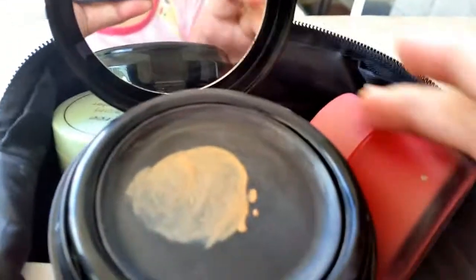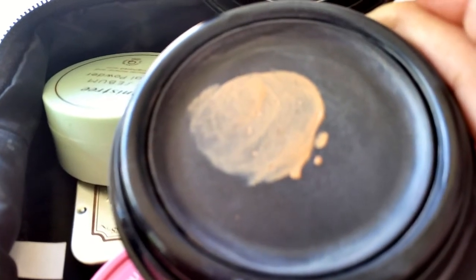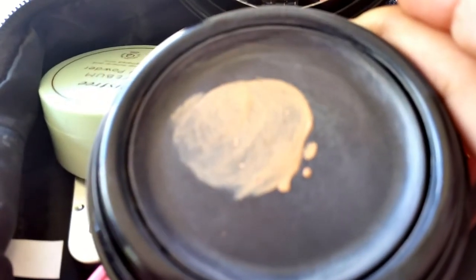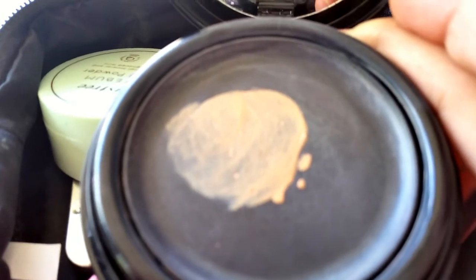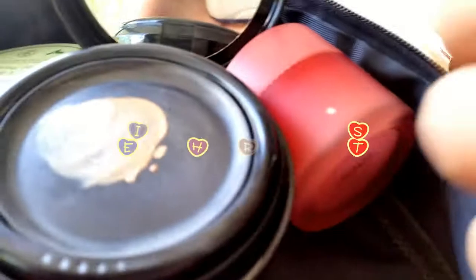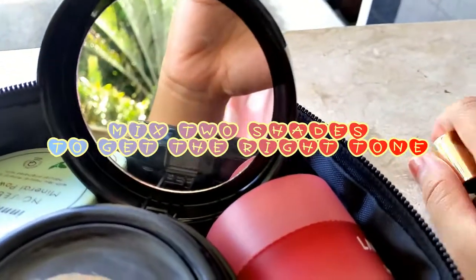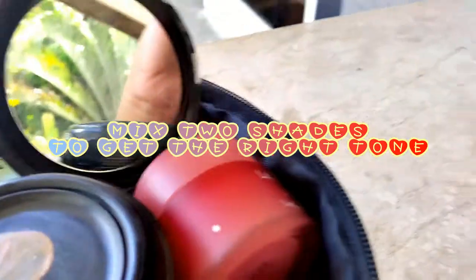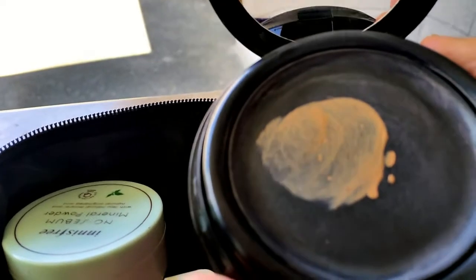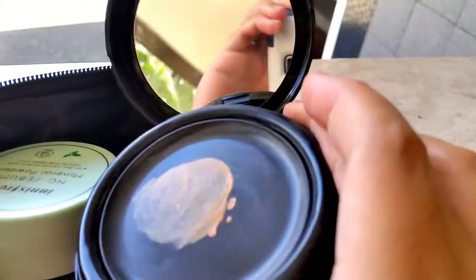The reason I do this is because this Vanilla foundation is actually quite light for my skin tone right now, especially after going swimming. I tend to go tan. So this Signature BB cream has the right amount of shade that I want, just the right shade for me. So I mix it with this one to make this cushion foundation a bit darker, which will suit my skin.